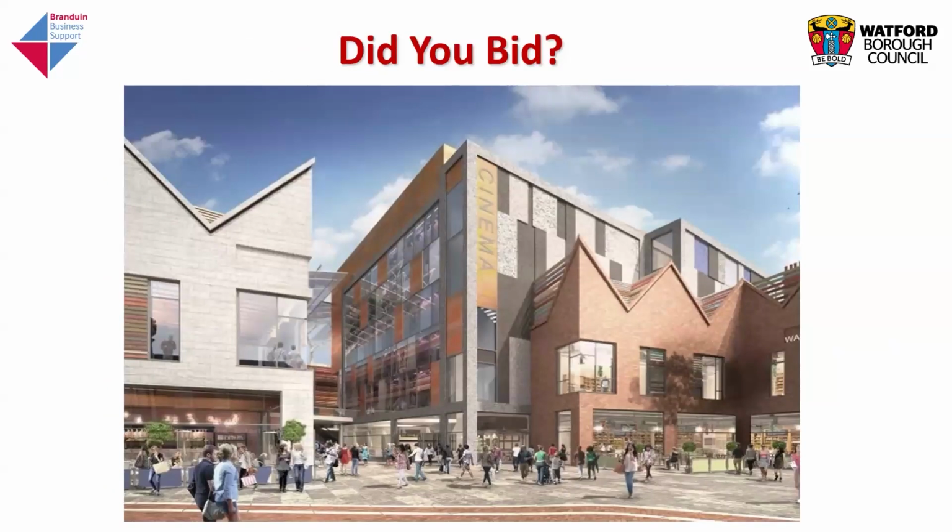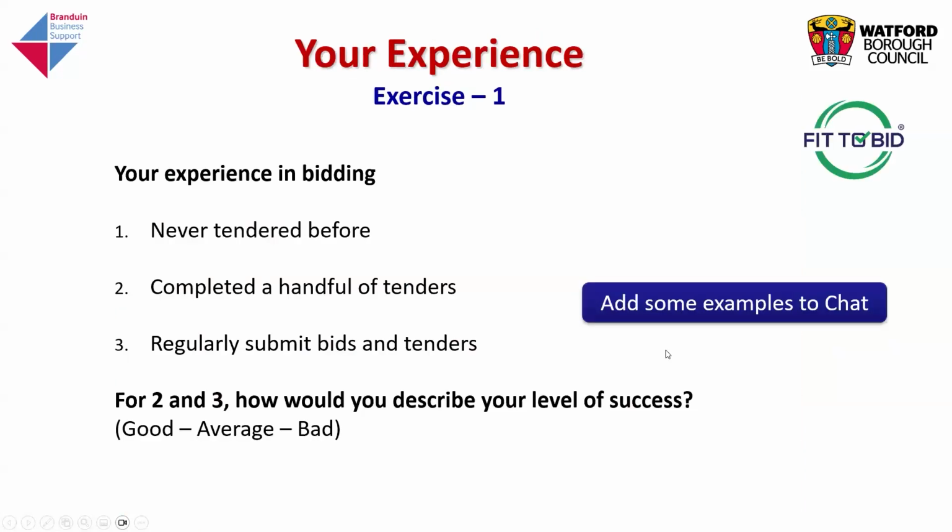So there are always, and we'll get into how you find these, things going on in the local area that are tenders, and the overall question is, did you or have you bid on anything? So I'm going to ask you a simple question: your experience in bidding.